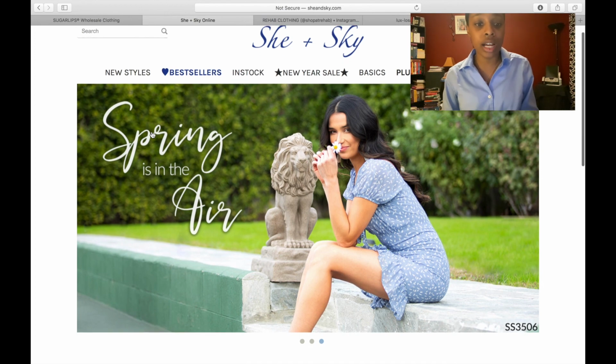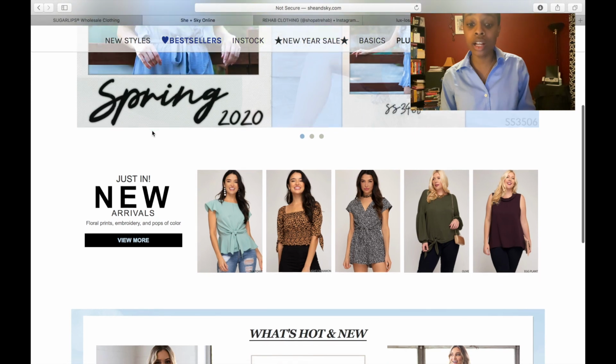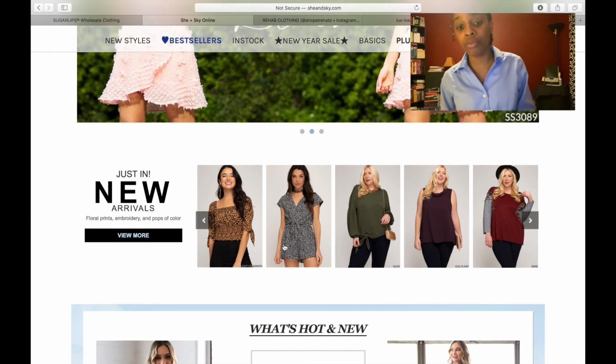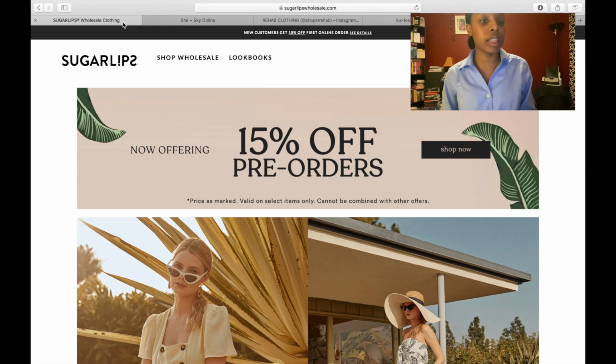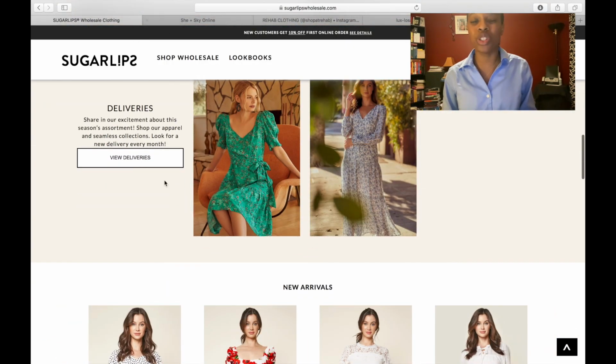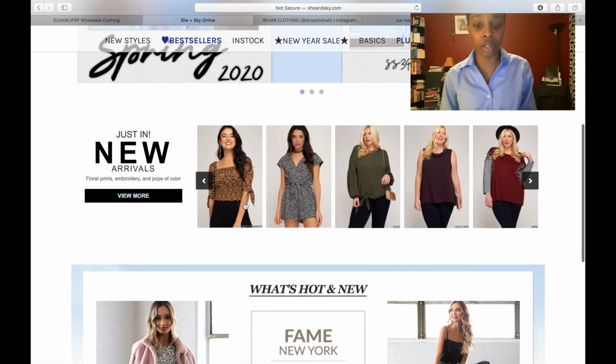Next is something a little bit more similar to Sugar Lips. This is She and Sky. I call it She plus Sky. Either way, they have really cute clothes. I would say they're priced moderately. This will probably be maybe $13, $14. They also offer plus size, which I like. I didn't explain that for Sugar Lips. Sugar Lips does not offer plus size, which is really a downfall because I really like their clothes. But if they did plus size, they would definitely be higher on my list.